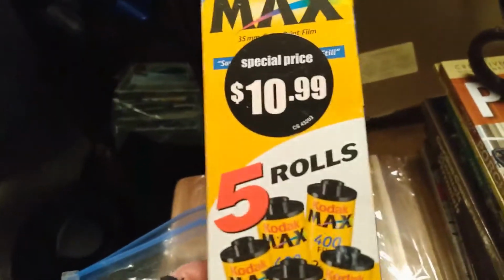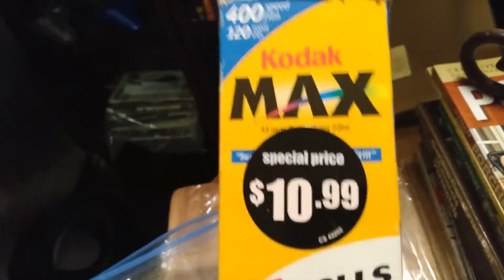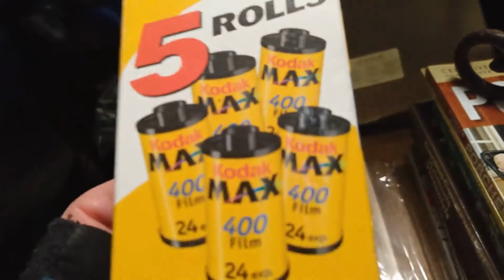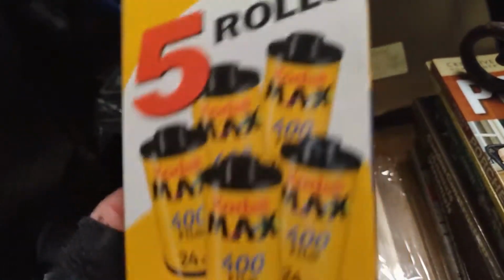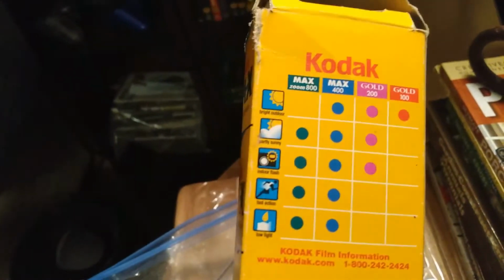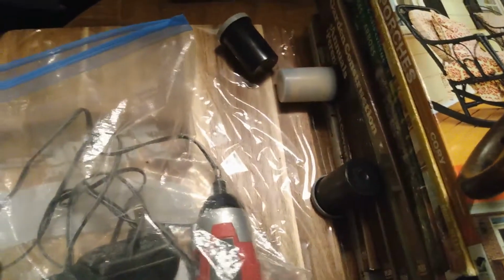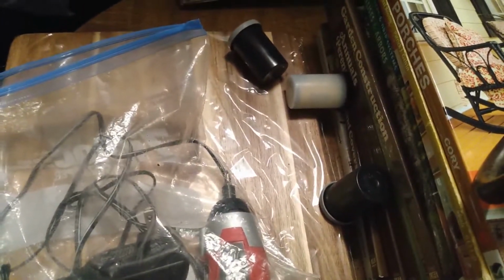Look at here what we got. Special price, only $10.99. I'm sure I'll get at least 11 for this. Look at here, we got five rolls. Kodak Max. Yeah, that's exactly what you need. Actually, I'm probably just going to trash those. I don't think I will sell these. I don't think I care enough to even put them back in the box. Okay, I'll put them back in the box. I'm just saying people use their phones to take pictures nowadays.